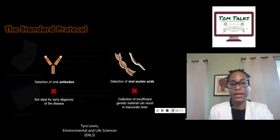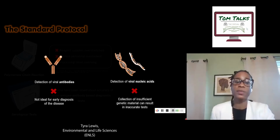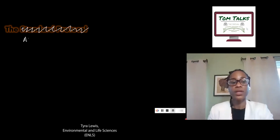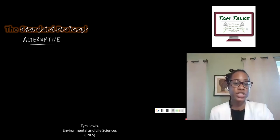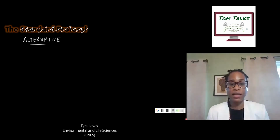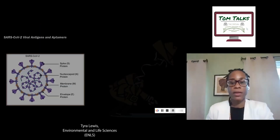On the other hand, an issue with nucleic acid-based tests, such as those PCR-based tests, is the possibility of collecting insufficient amounts of genetic material from suspected samples. And this can lead to inaccurate data from tests, including receiving false negative results. So considering the challenges with these conventional methods, it is quite obvious that alternatives to these approaches are needed. And ideally, what we want is something that can provide rapid, reliable, and accurate results all in one.